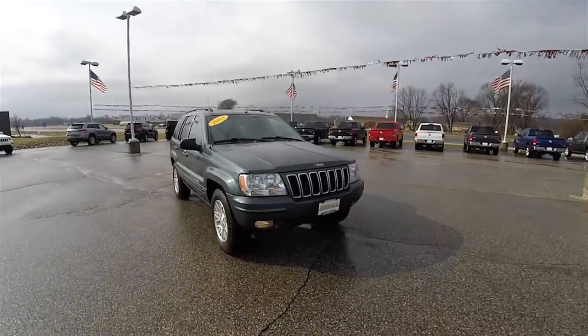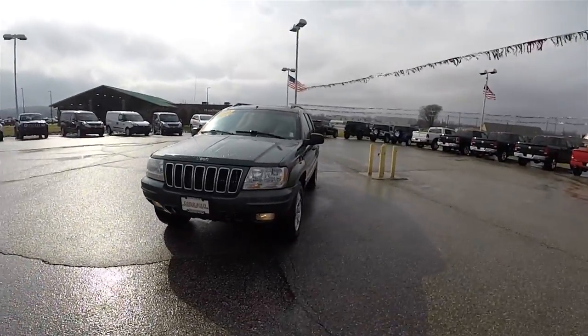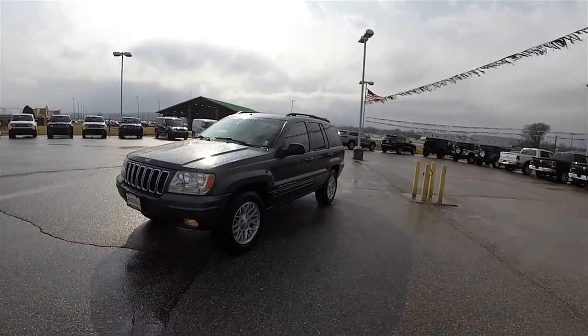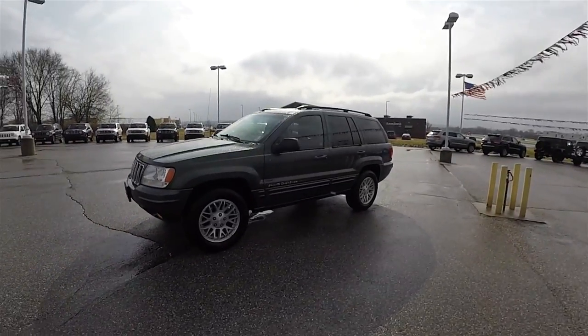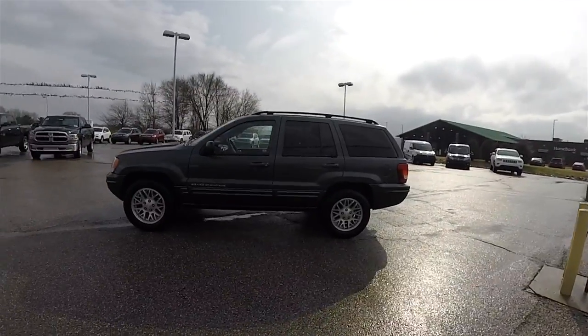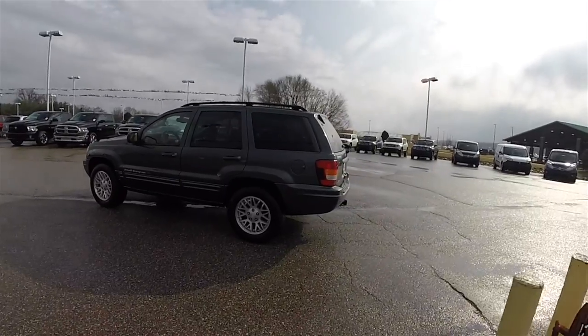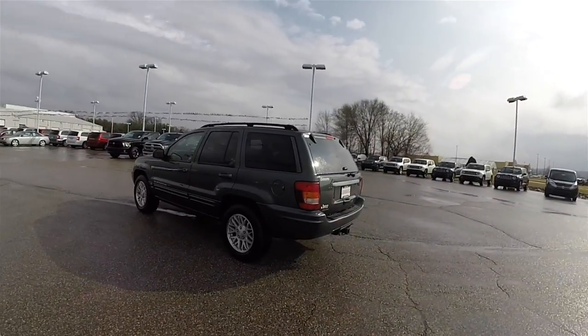Hello everyone. Today we're going to take a quick walk around. Look at this very nice and very well equipped 2003 Jeep Grand Cherokee Limited. And this Grand Cherokee is an onyx green pearl coat. Has the dark slate gray premium leather interior.